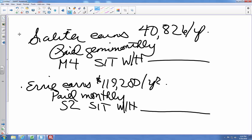So using the tables, I'd like you to try and calculate for me what you think the SIT withholding is for each of these folks. And I'll give those of you that are online listening as well a couple minutes to calculate this.